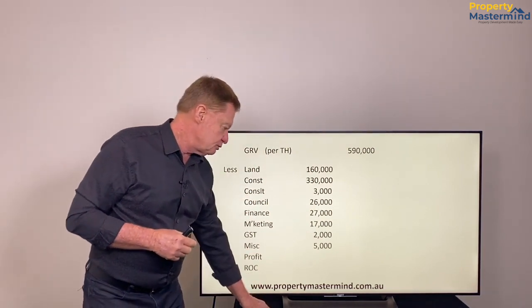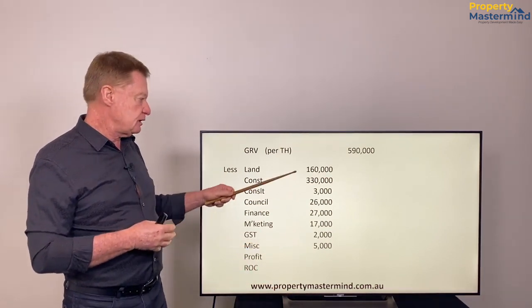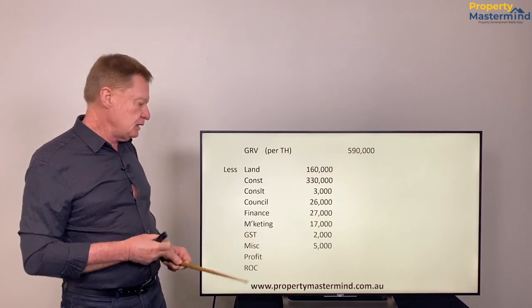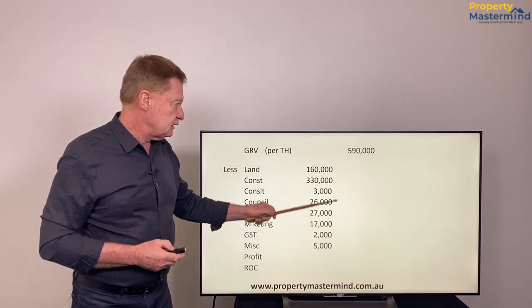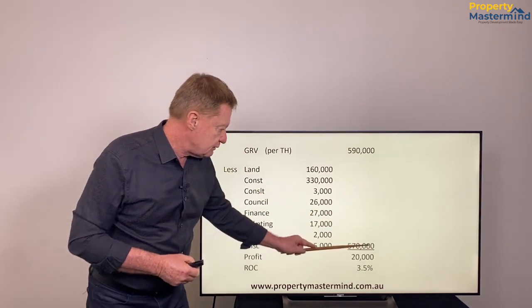So that's why that's so small, and we'll see why in a minute. Miscellaneous, just all those little bits and pieces that add up that aren't big enough to have their own title, okay? So there we are. What do you think? Let's have a look. Bingo, okay. So total costs, add all these up, $570.